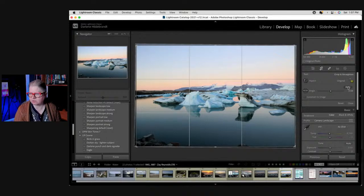The next article I'm going to want you to share, Rob, did you already grab the link for that one? Did you share the link for the HDR or not?